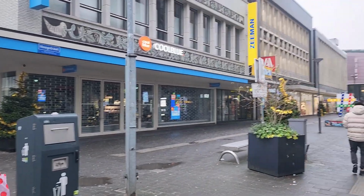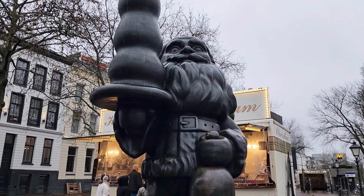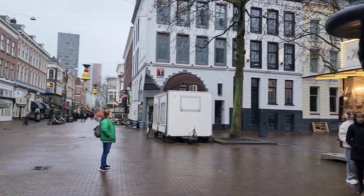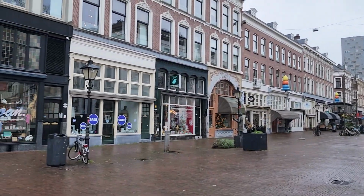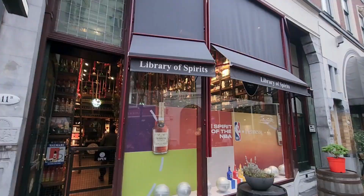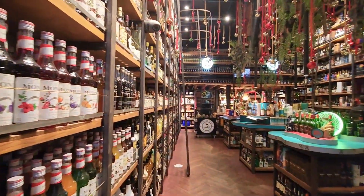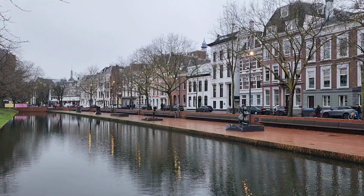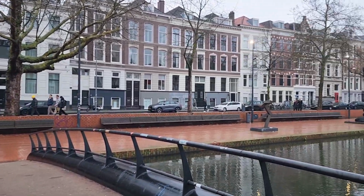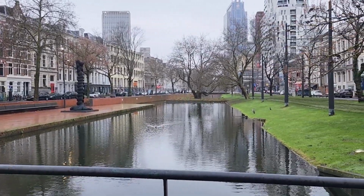Hoogstraat is another pedestrian-friendly shopping street in central Rotterdam. I'm not sure whether this is the famous or rather the infamous statue of Santa Claus, which was controversial when it was first put up because of what Santa Claus is holding in his hand. Oliebollen, a must-have Dutch delicacy for Christmas. Merry Christmas. It's an impressive liquor store. Overall, Rotterdam has a good blend of modern architecture and traditional Dutch architecture.